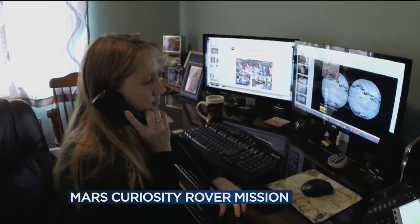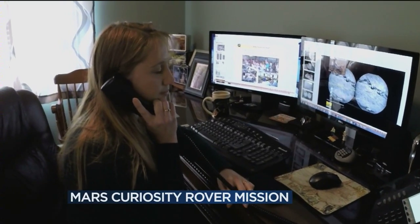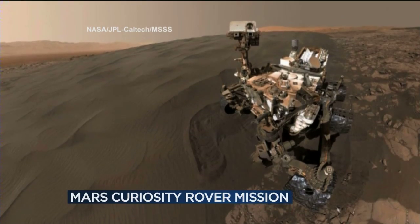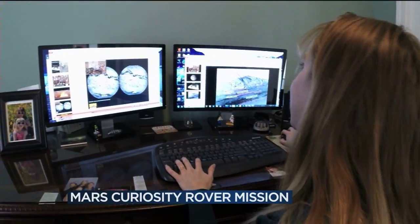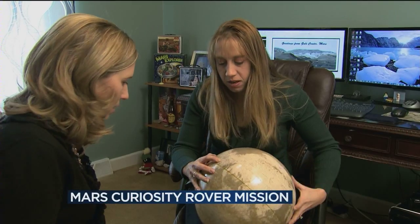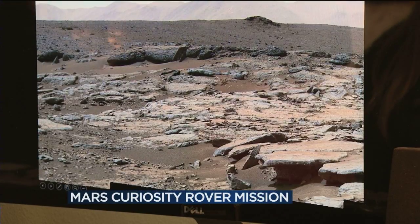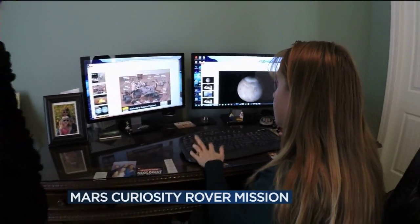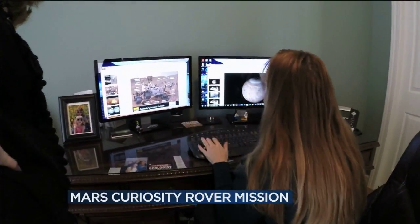She's a senior scientist with the Planetary Science Institute and plays a key role in the Mars Curiosity Rover Mission. But I'm mostly involved with making decisions for what the rover will do tomorrow or the next day. Williams is part of a 400-person team from 13 countries. And together they network and decide where Curiosity should go and what science experiments it should perform. All of which she's able to do out of her home office in Waunakee.